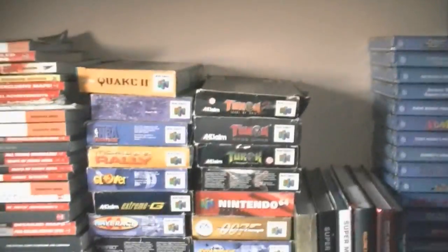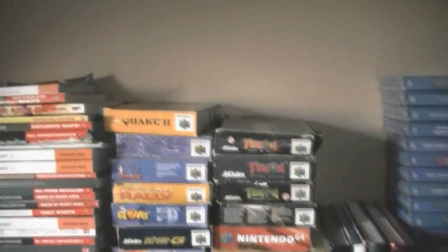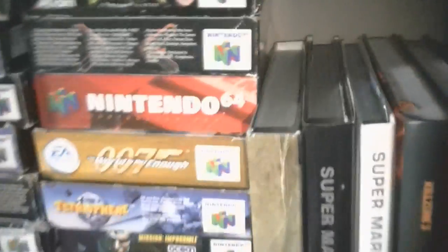There's my box of N64 games. No idea what would be sitting there, but they're there. I'm going to try that turret game. I've got 3 of the turrets. Dreamcast box collection sitting there on the end, which you'll see at the bottom when I get to the bottom.